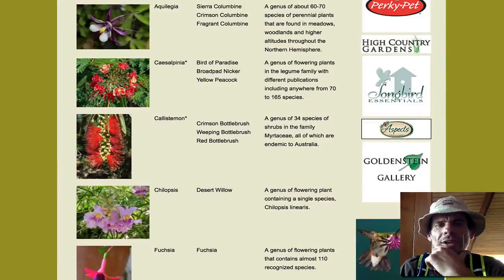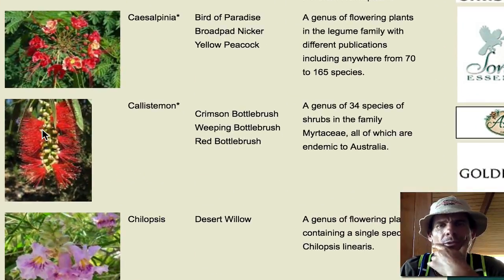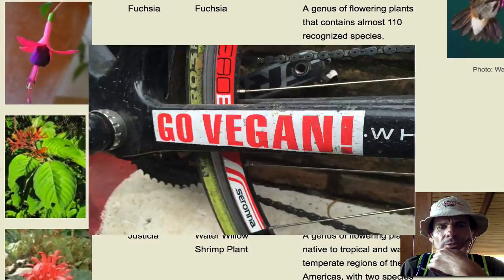This is an Aussie one, mate. So the hummingbirds even like the Aussies, cool. You got a bottle brush, and they're here everywhere in LA. There's a lot of little hummingbirds getting around. So a good little vegan thing to do is to put out these plants.